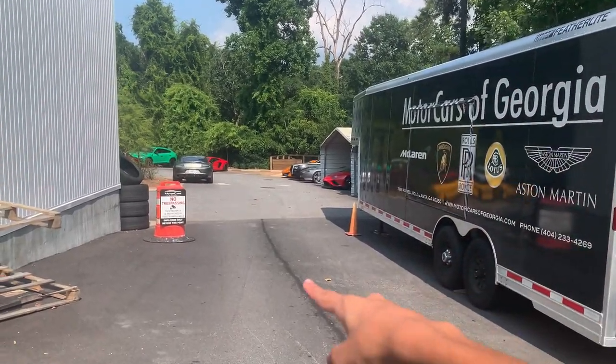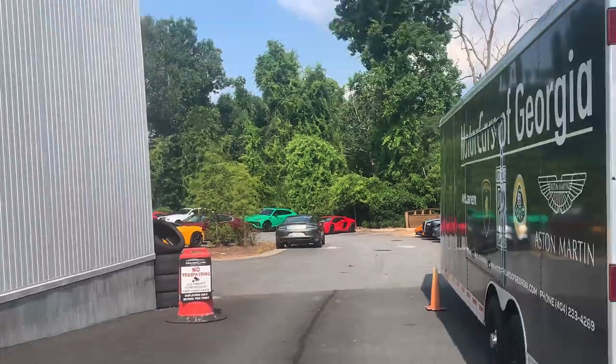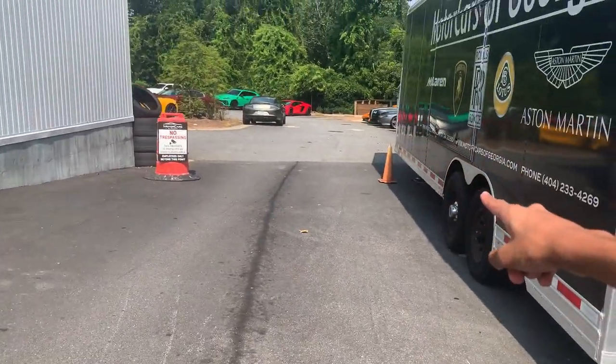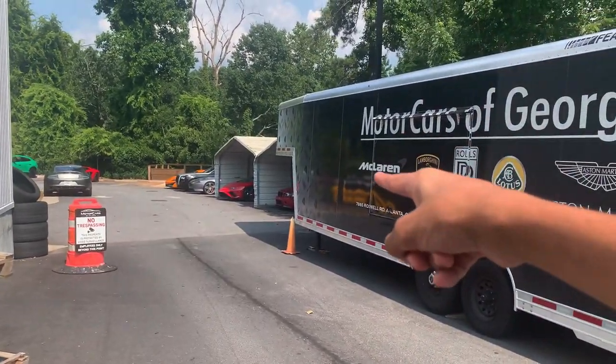So we're not allowed to go back there, but you can see a custom-made Lamborghini Aventador S down there. We have a green Lamborghini Urus. We have a McLaren 720S. We have a few other Rolls-Royces down there, and a few Aston Martins, a few McLarens, and then a Huracan Evo rear-wheel drive in that little shed right there.